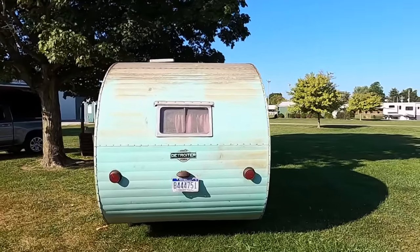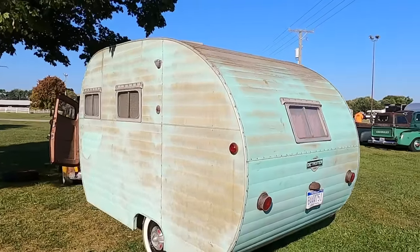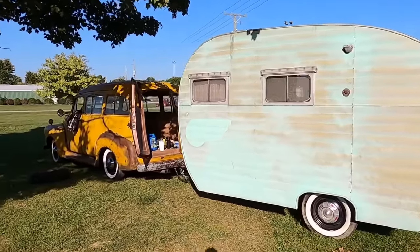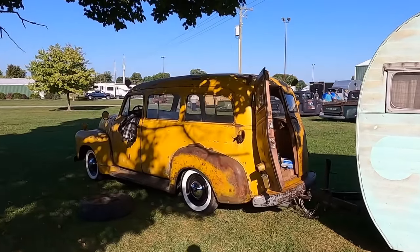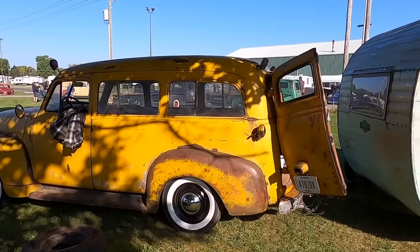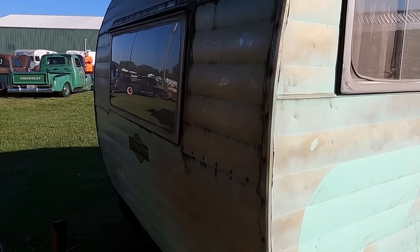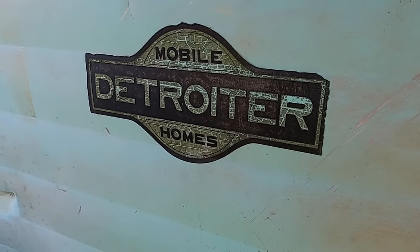It was good to hear that lady earlier say that the younger generation's liking these campers. That was good news. Man, I'm into them. I ain't young, I'm an old fart. We gotta keep these campers and old cars and hobby alive. This one, Detroiter Homes? I don't know.